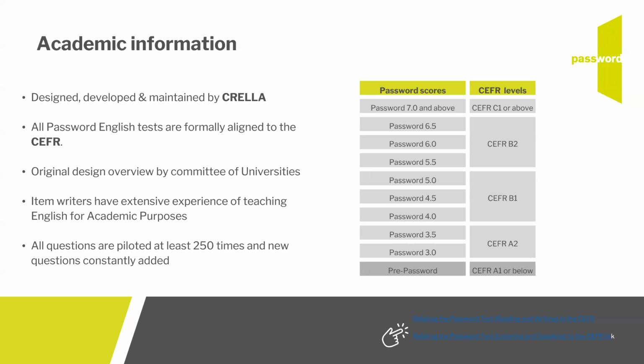Now, when the test was designed, the idea was not to have a test that students can cheat from, or where they can memorize chunks of text and then just regurgitate that information in the test. It was designed to be a test that you just get up and take, and it will assess your language proficiency on the day of the test.